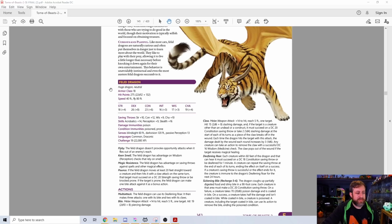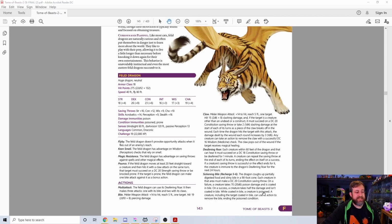Deafening roar, so each creature within 60 feet of it must make a constitution saving throw, be deafened for a minute. Creature can repeat the saving throw at the end of each of its turns, ending on a success, and if they succeed, they're immune. So they don't actually have frightful presence, but they have deafening roar. And then lastly, recharging on a 5 or 6 is sickening bile. It coughs up partially digested food and slimy bile in a 90-foot cone, which is just disgusting. It's like a hairball breath weapon, basically.